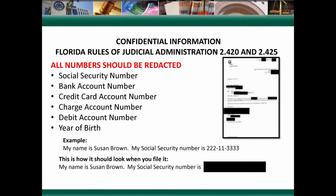Now, if your birthday is January 1st, 1972, you only need to redact 1972. But it's still all numbers of a Social Security. We should never see a Social Security number on a pleading, ever. Ever, ever, ever, ever, ever.